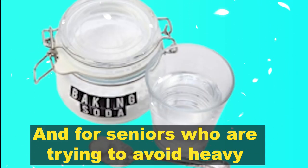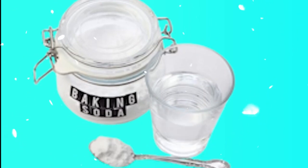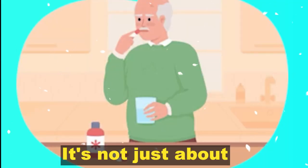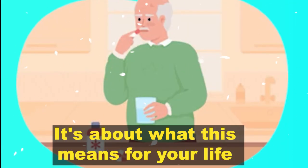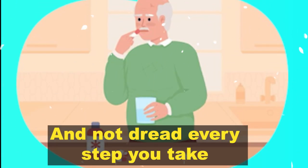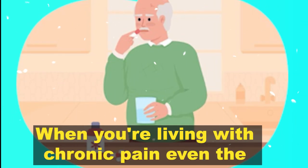Now, we're not talking about a magic cure here. Baking soda isn't going to completely get rid of gout overnight, but several new studies have started pointing in a promising direction. Researchers are exploring how baking soda, when used carefully and consistently, may help lower uric acid levels in the blood. And for seniors who are trying to avoid heavy medication or who just want to add more natural tools to their routine, this could be a game changer.